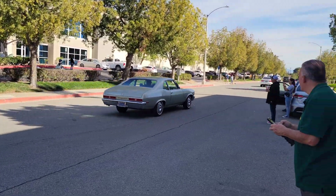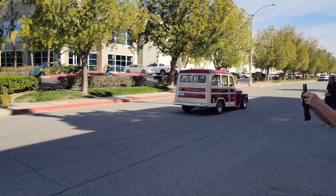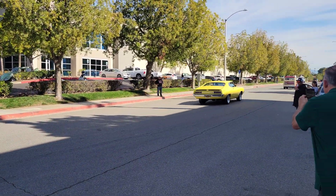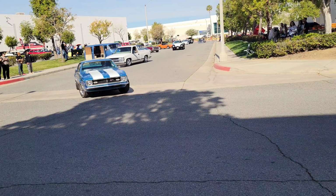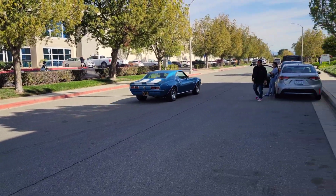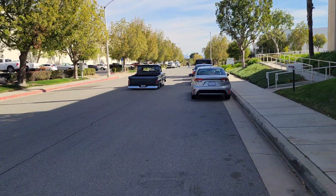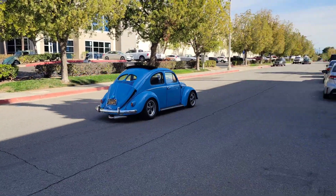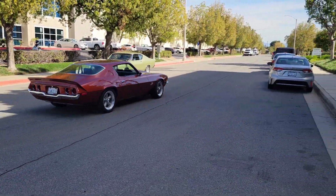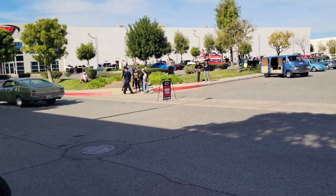I had a Pontiac. Like the Jeepster. This thing sounds healthy. Oh, it's kind of cool. Sounds good. What did they do to that thing? It's supposed to. This guy. That car's fast.